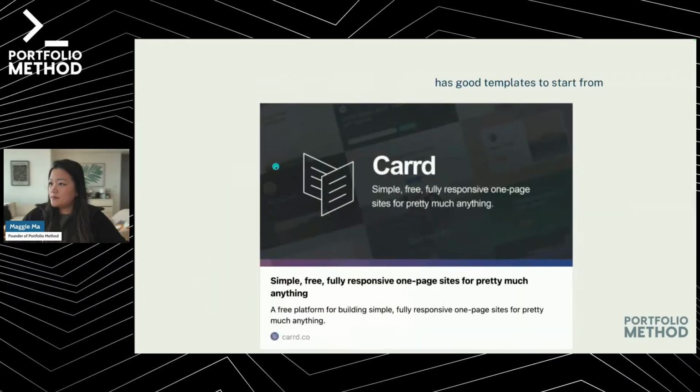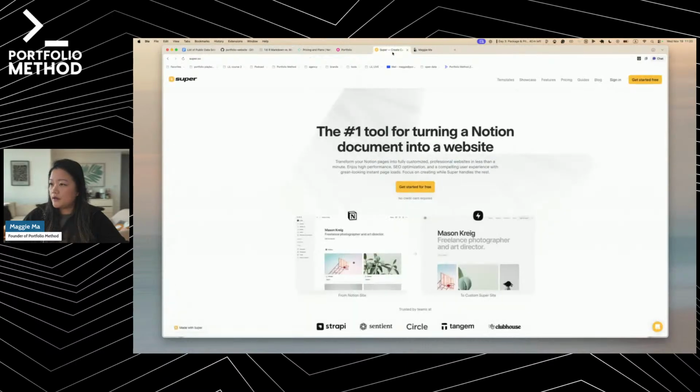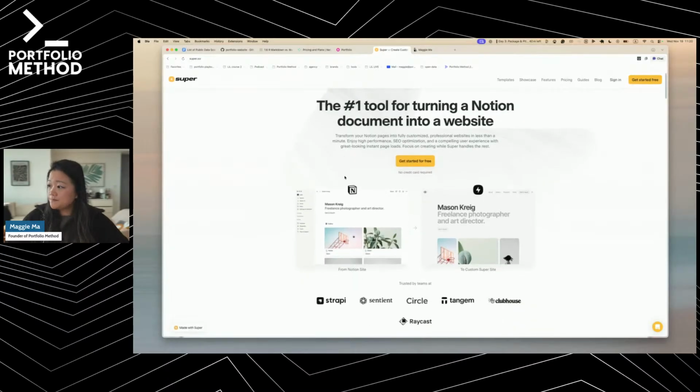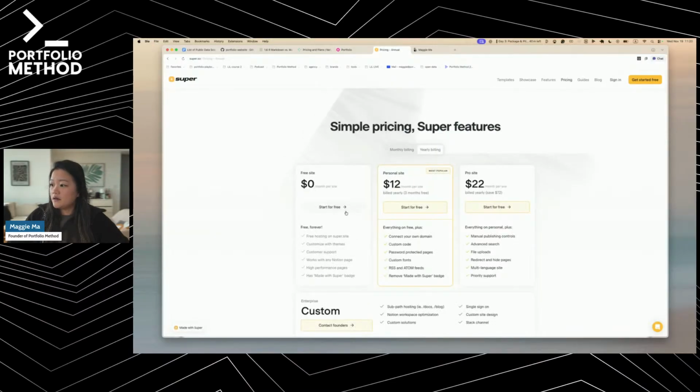I just found this website when I was doing the research for this presentation. Super is a tool that can turn your Notion document into a website. Again, you probably don't need this since Notion already has a publishing feature. But if you want to insert your own custom domain or make it fully customized, you can use something like this, where I believe they also have a free tier.